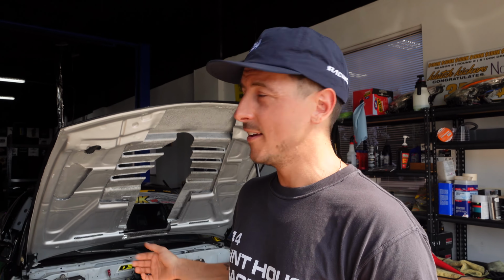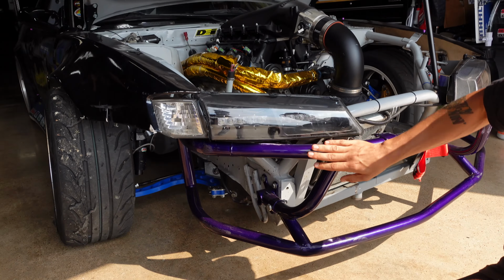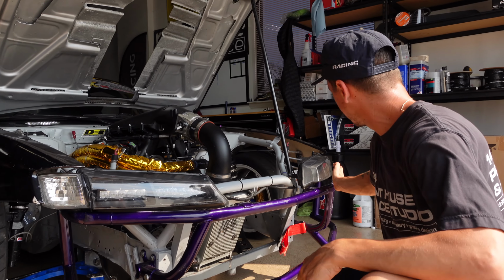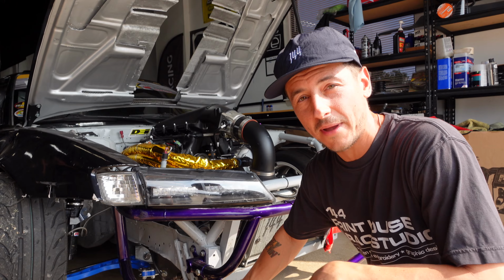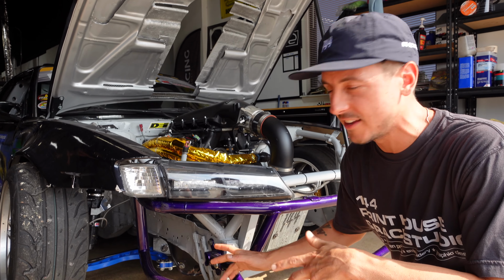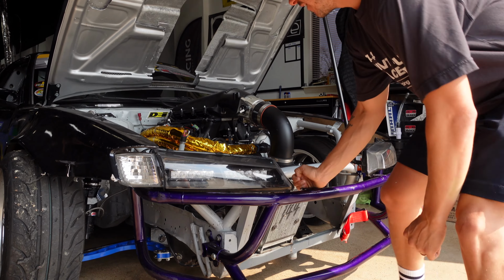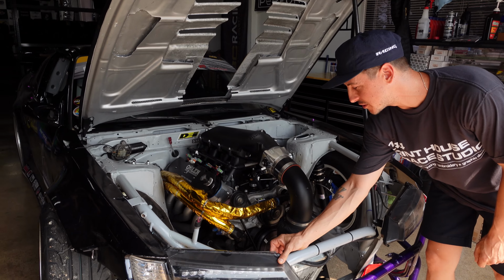So I hit the rear end of the car and then I hit the front end of the car. First thing you can notice is this bash bar is tucked way in. The other side obviously tapers around the headlight, and this is a really strong bash bar, so it's ridiculous to see it in this form after a heavy hit. Yeah, from there we also cracked the headlight.